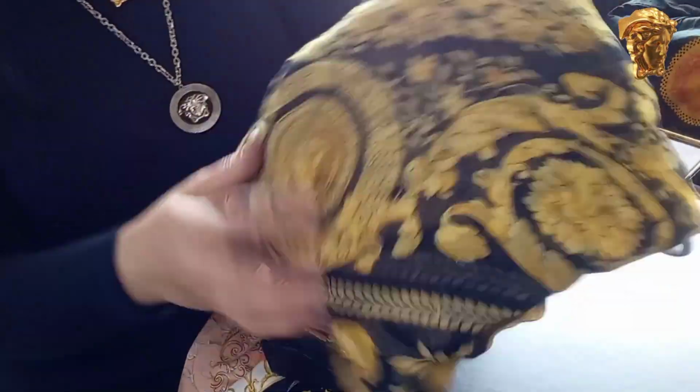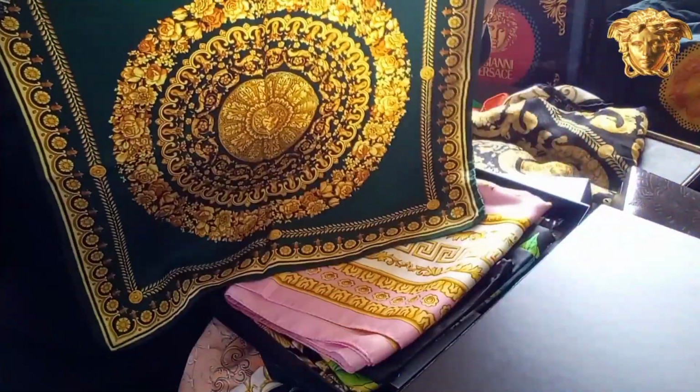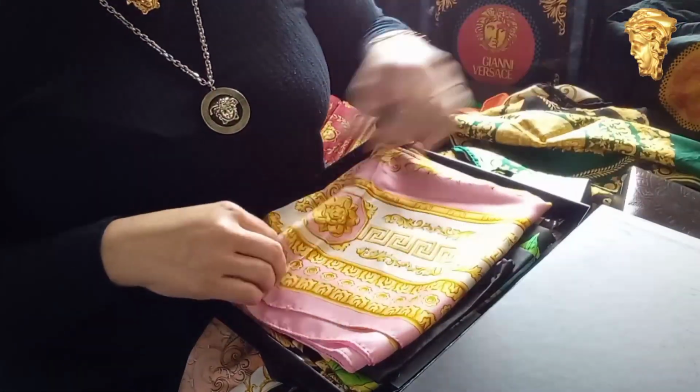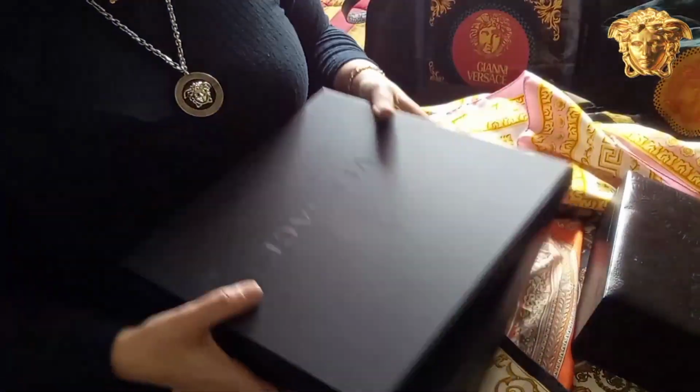I'm not gonna show you. And this is a very small men's scarf, vintage Gianni Versace. This is also Atelier Versace, pink and a lot of baroque print. And yes, that's it, I think. This is the last vintage scarf. Let's move to the next items.